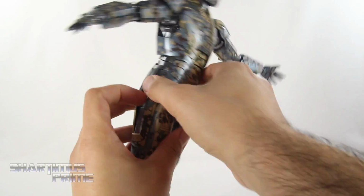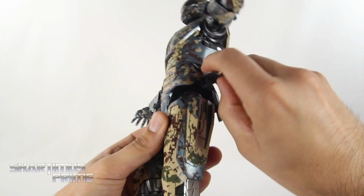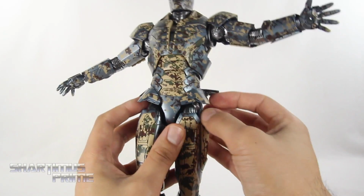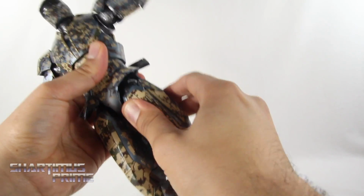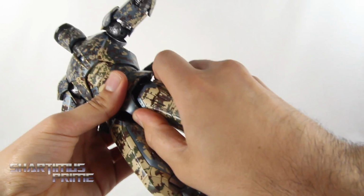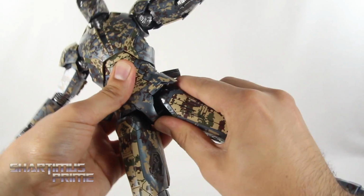And you also get these panels and the butt flap that allow for the leg articulation, and you can see all that moving out of the way. And you can shift these hips up and down. There's a peg inside there that will shift up and down, and you just hear that clicking motion right there, so that shifts in there.